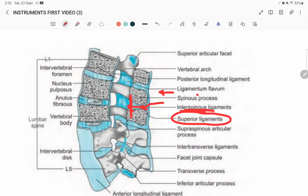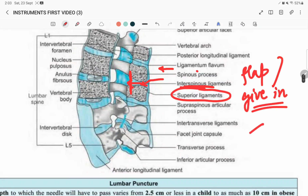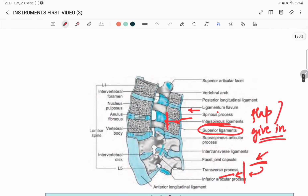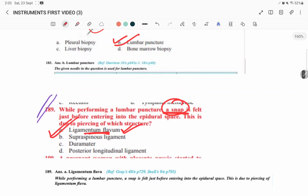Then we are going to enter through the ligamentum flavum. When we enter the ligamentum flavum, it gives a snap or a give sign. If we have done it during the internship or in clinical settings, we can easily recall how this snap is felt. And thereafter we cross the dura and then the arachnoid and enter into the subarachnoid space, from where we derive the CSF. So this is important. So the answer to this question was ligamentum flavum. The snap is felt at the ligamentum flavum before entering into the dura mater. So this is not going to be the answer.